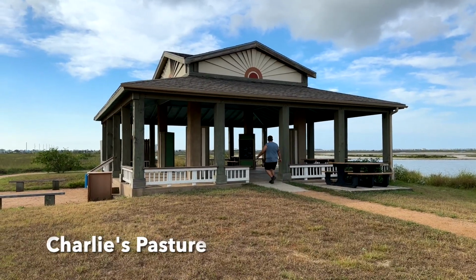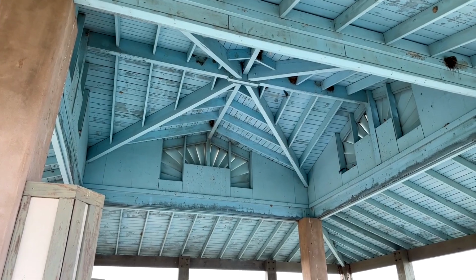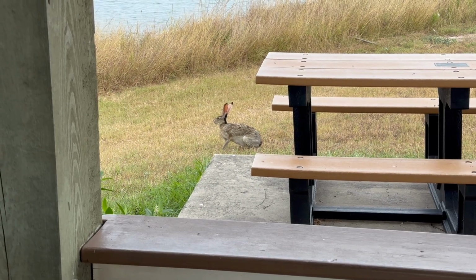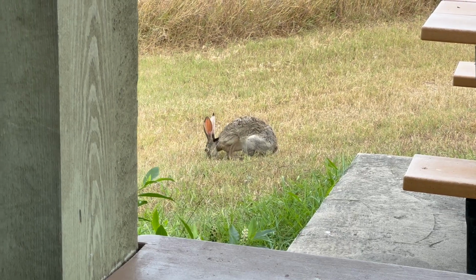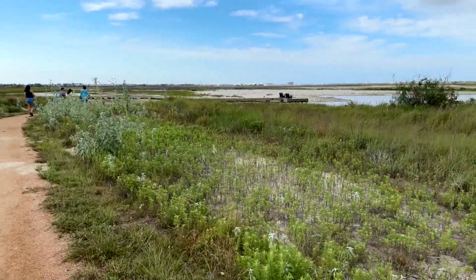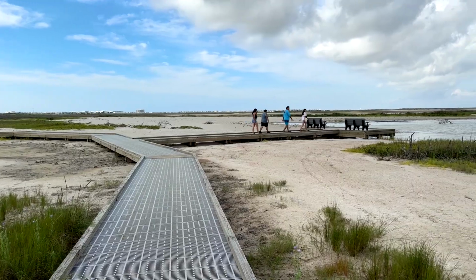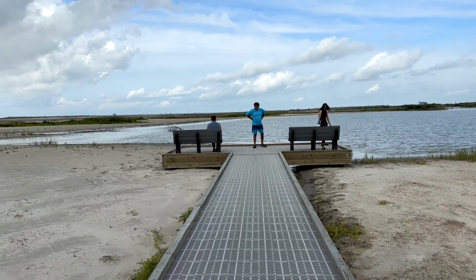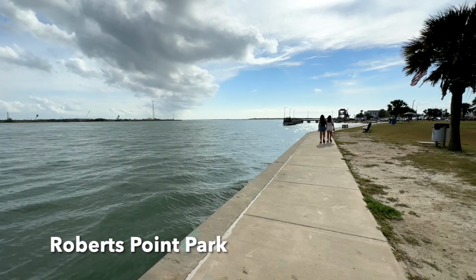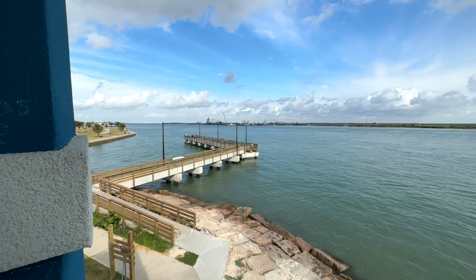We had a tour the next day, so we decided to get up early and kill some time at Charlie's Pasture. Charlie's Pasture is a nature preserve with great bird watching. You can explore this preserve by walking the trails and the boardwalks. Unfortunately, they were working on most of the trail, so we headed to Roberts Point Park. Roberts Point Park has a fishing pier and an observation deck with great views of the Corpus Christi channel.